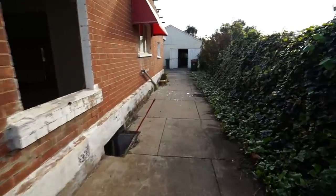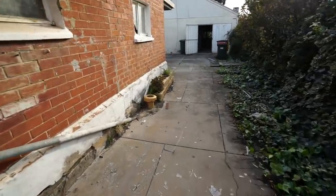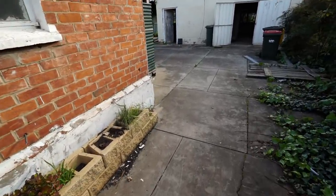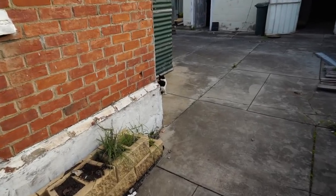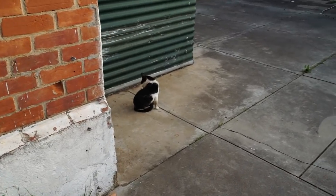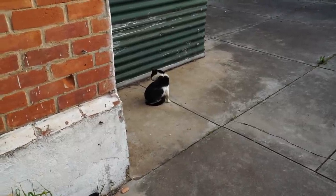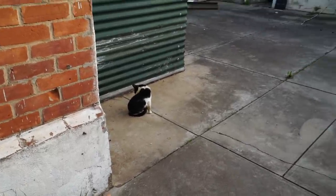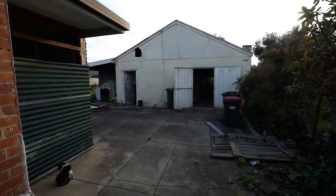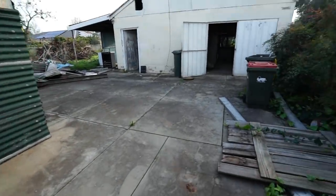We'll see where little Puss Puss is. I reckon he'll be sitting just around the corner here. There he is. Hello, Puss. You know what time it is, don't you? Food time. This will probably be your last dinner on this side of the fence. We'll have to move your food, I reckon, Puss, won't we?